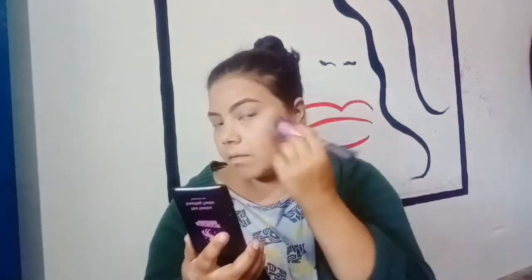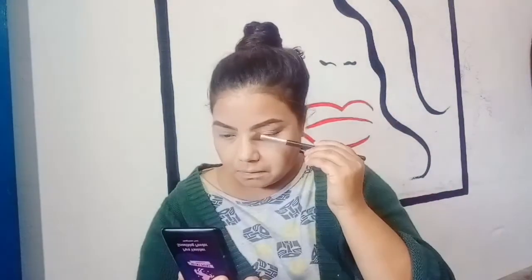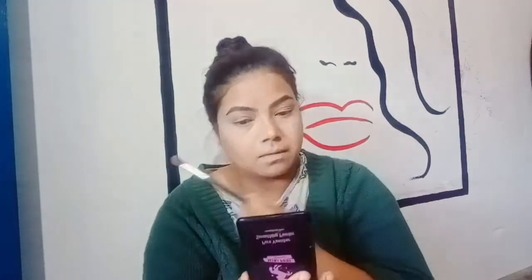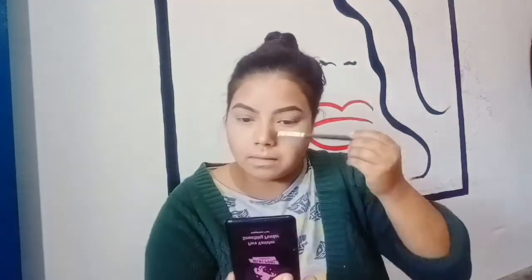Once that is done, I'm going to warm up my face a little. I'm using a very little quantity of contour shade from the Wet n Wild palette, and I'm going to use it on all the usual areas where the natural shadows fall in. Also a slightest bit of color on my nose as well. And once that is done, I will blend that out too.